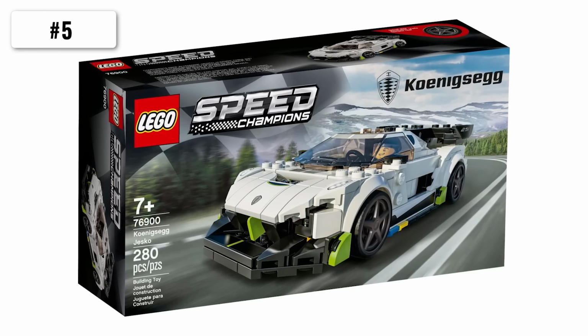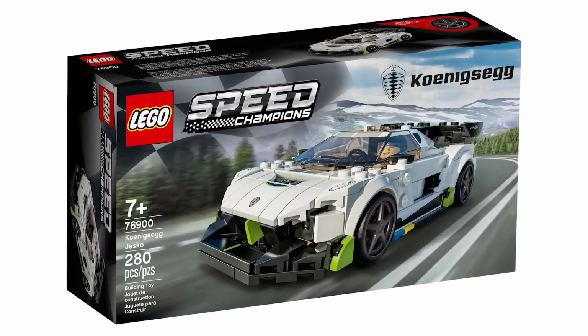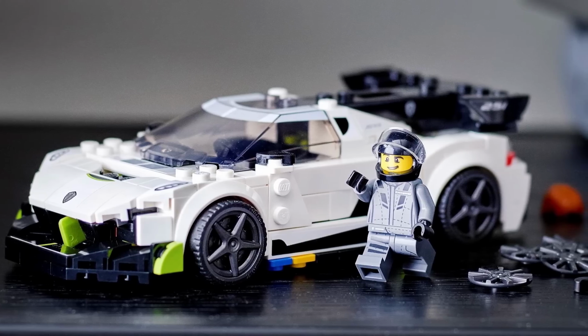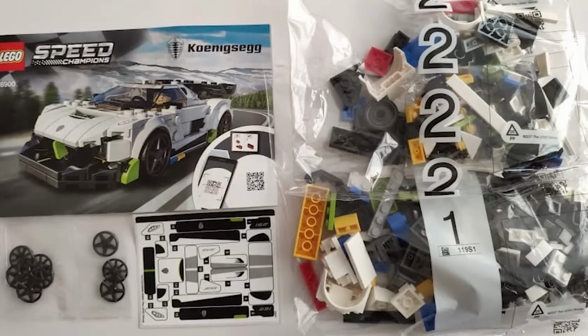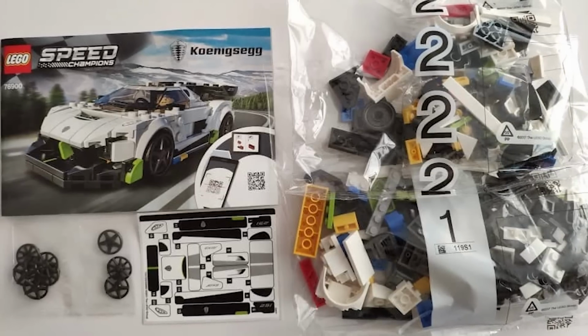Next up is a hidden secret Easter egg in the Koenigsegg Jesko set from the Speed Champions series. It's well known that LEGO likes to slip in designers' initials onto license plates, but this set doesn't have one, so what's the secret? Well, pretty early on in the build, you're asked to add a few blue and yellow tiles. Even before opening the bags, these pieces immediately stand out since they don't match the color scheme of the rest of the set at all.